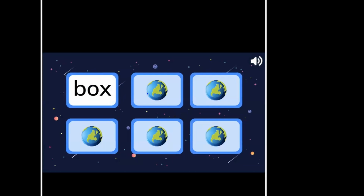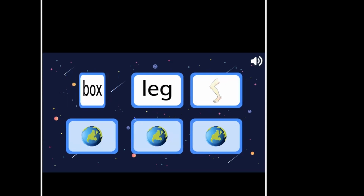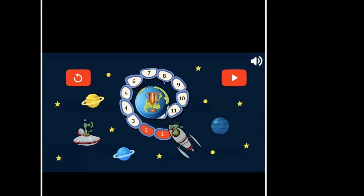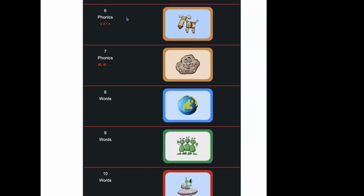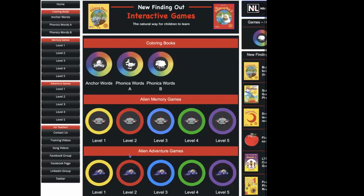I have to remember this. And these get long. This is the sort of game the children can play online to go with this. Or just one more briefly. And these can be used. All of this is suitable. The lower levels of these games are very suitable to use with Songs and Games Phonics.